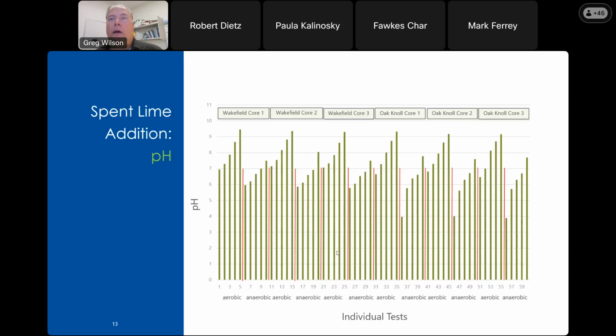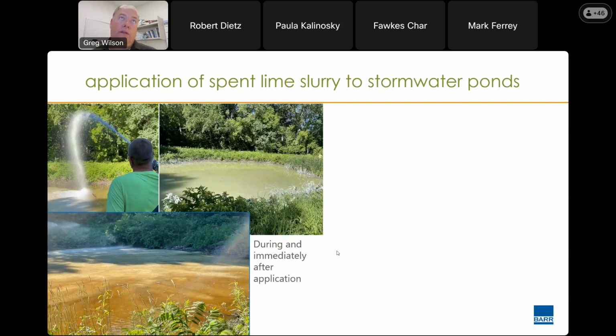In the end, we ended up needing to choose a smaller pond compared to Oak Knoll Pond for our application. And what I will focus the rest of my talk on about the field application is a pond that is in the Ramsey-Washington Metro Watershed District. It's technically within their watershed, and it was located in Oakdale. And this is Wakefield Pond.